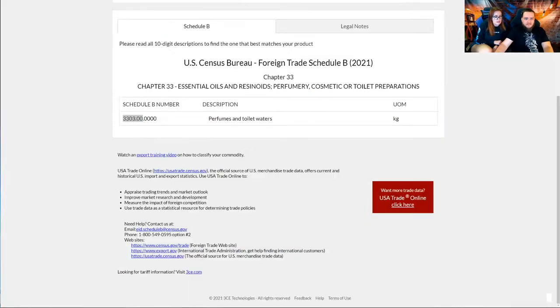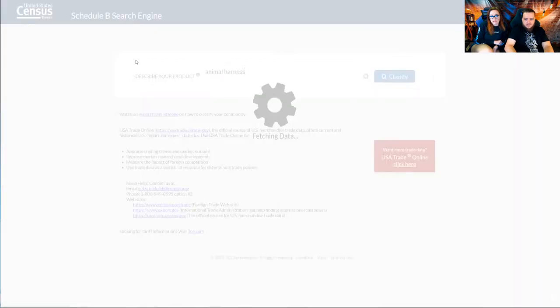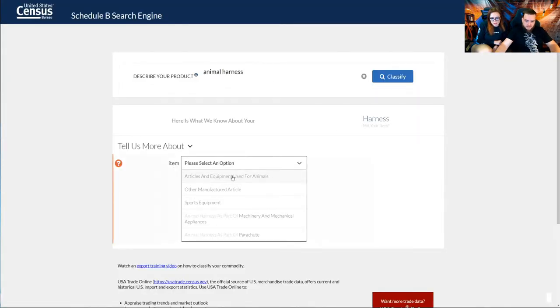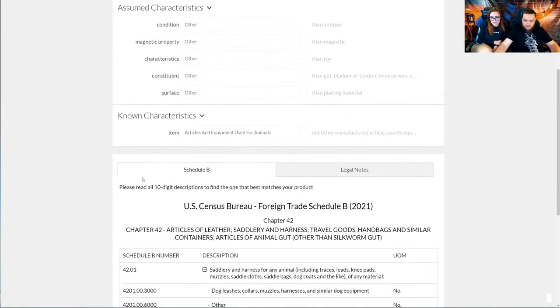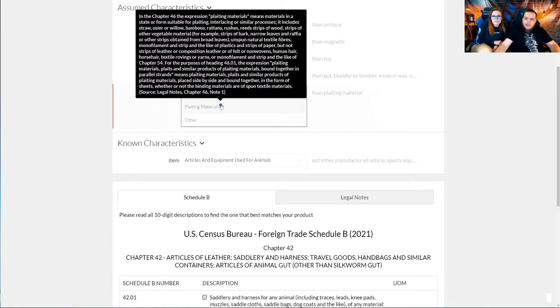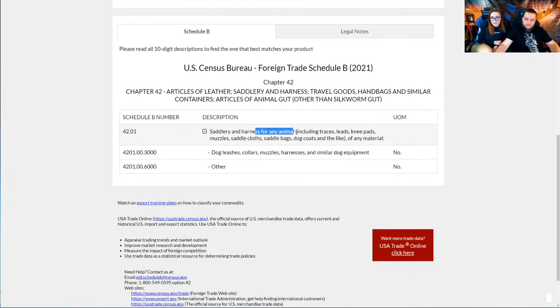Leather bird harness. I'm going to do animal harness. Animal harness, okay. Articles and equipment used for animals. Not magnetic, not antique, not a toy. Not made out of a plating material. Includes straw, and so on. Wood, vegetable. Yeah, no. Other articles and equipment used for animals. Saddlery, harnesses. Including knee pads, muzzles, saddle cloths, saddle bags, dog coats, and the like of any material. Dog leashes, and so on, dog equipment.